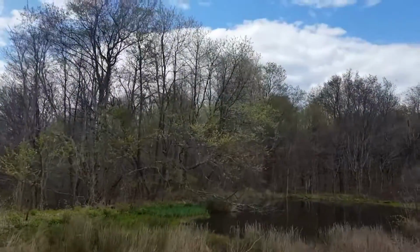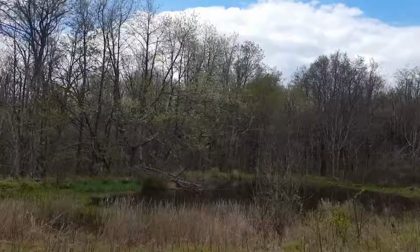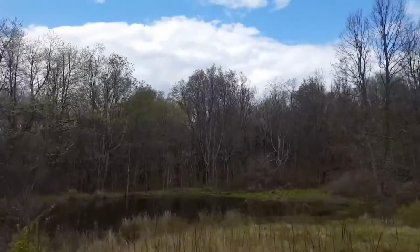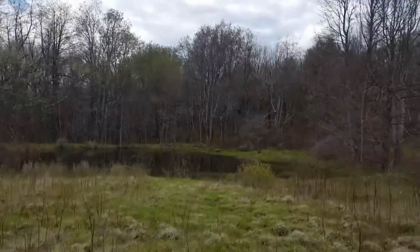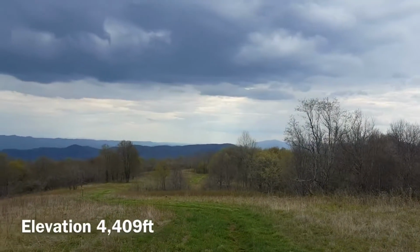So here's a little pond on top of this mountain that I'm climbing. I don't know how much further I got to go to the shelter. It's supposed to be up here. But that's a pond. Not much to it. Pond.